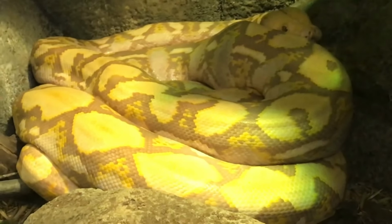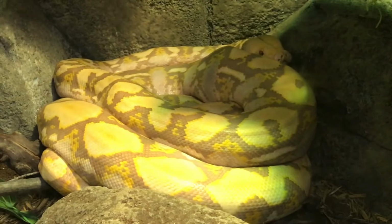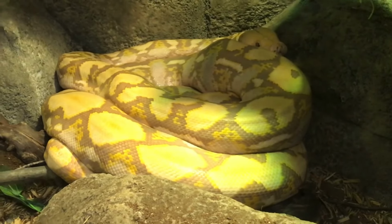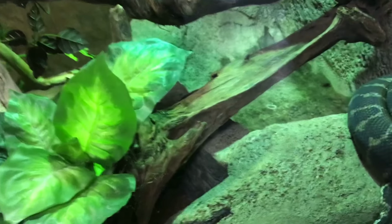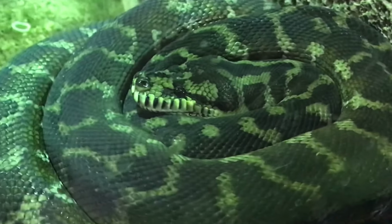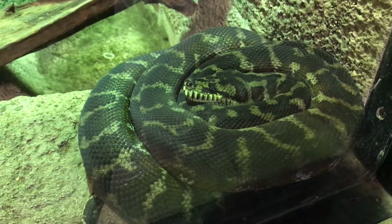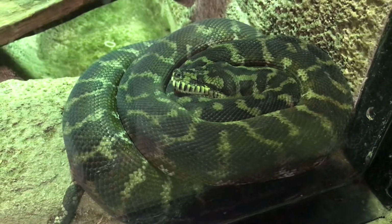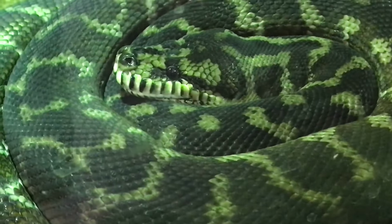Well, to all my reptile junkies out there, they do have reptiles here. This beautiful, I mean, I think it's an albino python. Just a beautiful snake, or I'm sorry, constrictor. I don't know what this is. Not sure. Down below in the comments, my reptile guys and gals, please let me know what this snake is. Take a look at him.